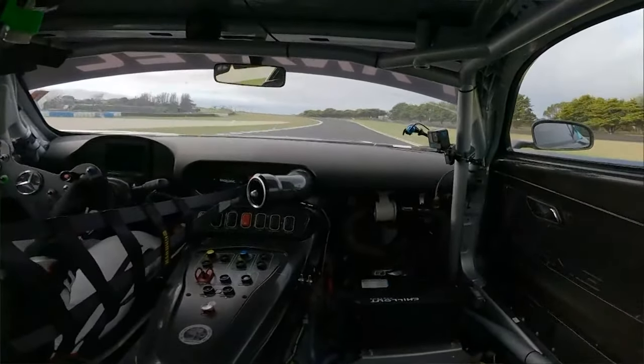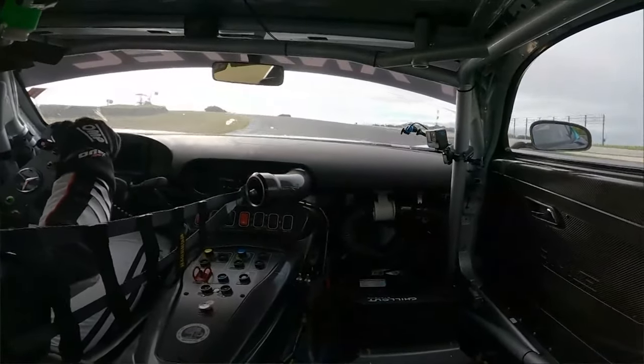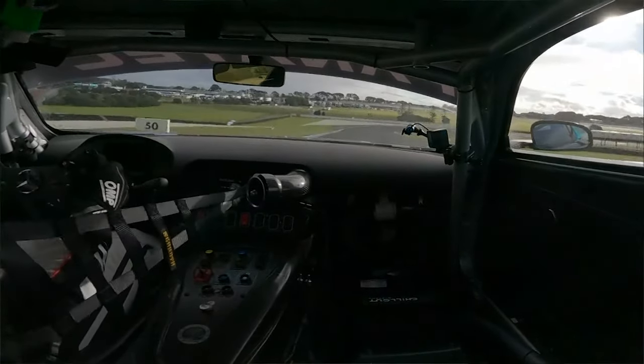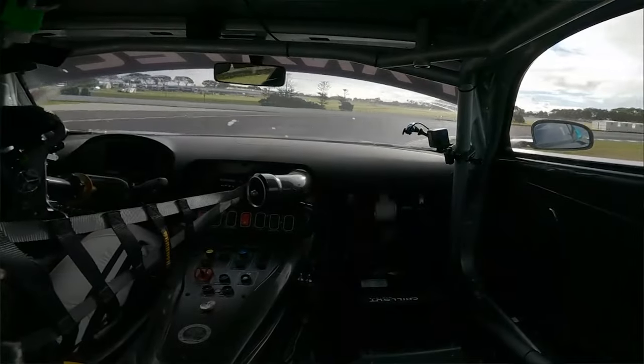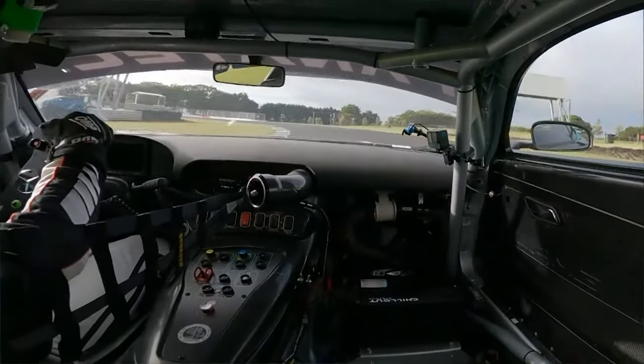Probably one of the most committed parts in the country. Bit of off camber as you get to the top of the crest here, the car gets nice and light. A little bit wider than I would like to be, but the car's right on the edge. Into the brakes again, using the positive camber to round through MG.